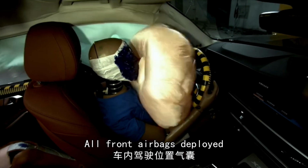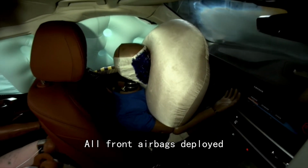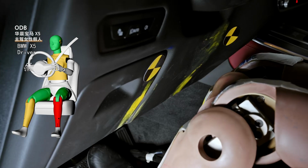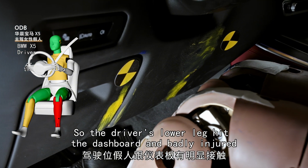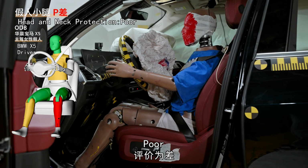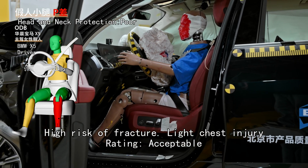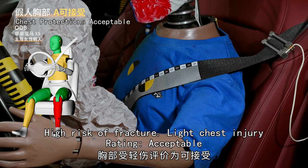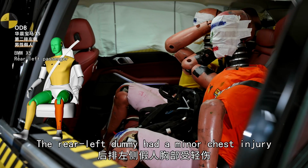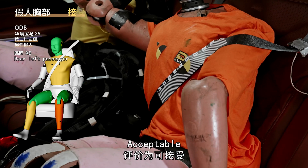All front airbags deployed. The X5 has no knee airbag, so the driver's lower leg hit the dashboard and was badly injured. 4. High risk of fracture, light chest injury, rating, acceptable. Front restraint system, great. The rear left dummy had a minor chest injury, acceptable.